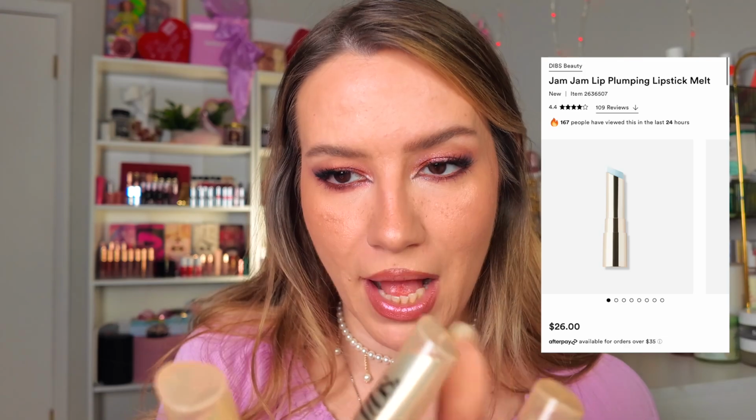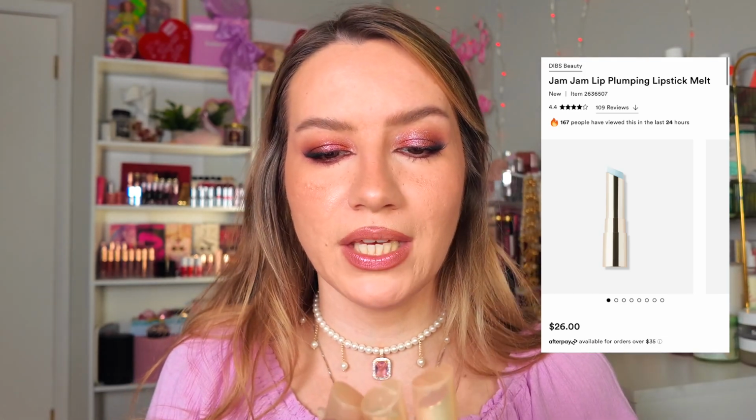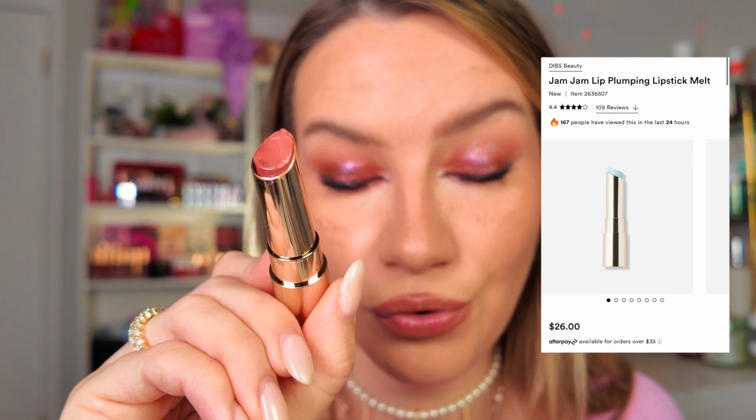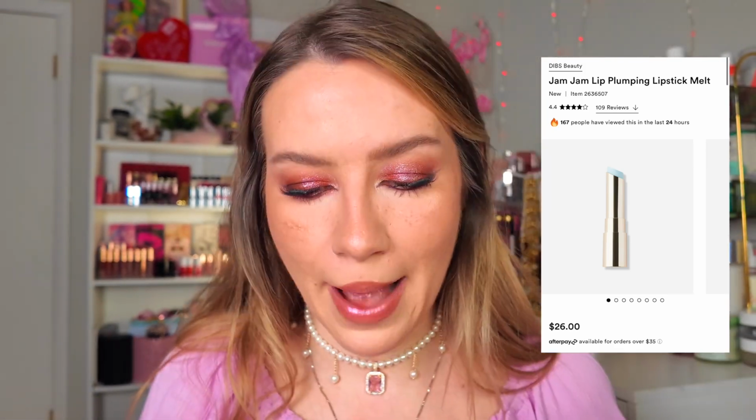Jam lipstick melts. So these are going to be that really hydrating formula, and they are plumping, so it's gonna hurt, but it's worth it. Absolutely love the shades they came out with. So obviously the one that is blue is super viral because not only is it blue, it's also not stupidly pH activated blue. It's actually blue.